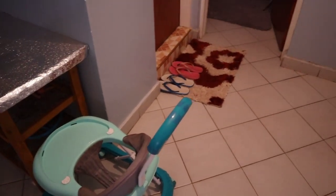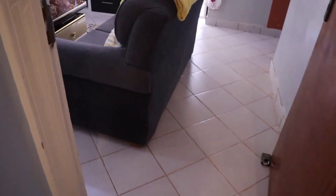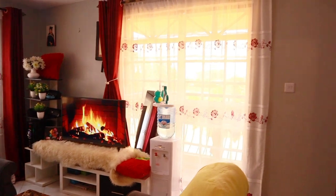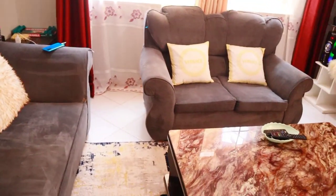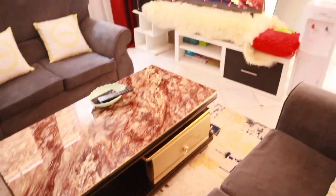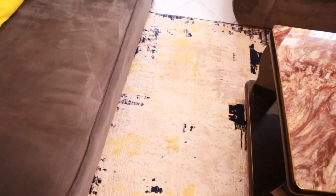Over here we have a corridor to the bedrooms and to the common bathroom. But we are going to start with my sitting room. It has very big windows. Yeah, this is my sitting area. So just when you enter, we have this sofa bed, a two-seater, another two-seater. We have a coffee table over here and a TV cabinet. I also have this carpet that I got at Easy Buy, 7500 bob.